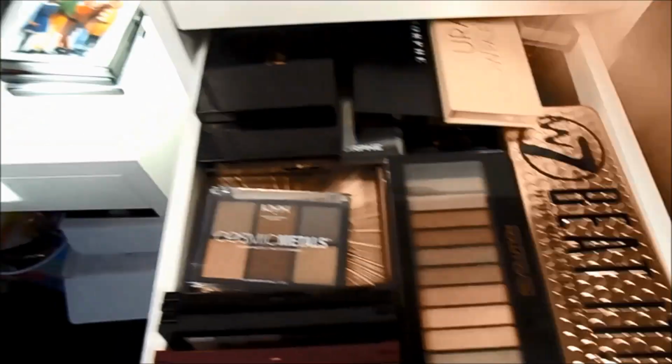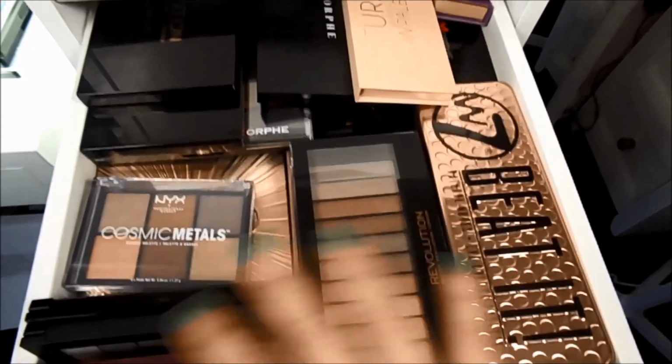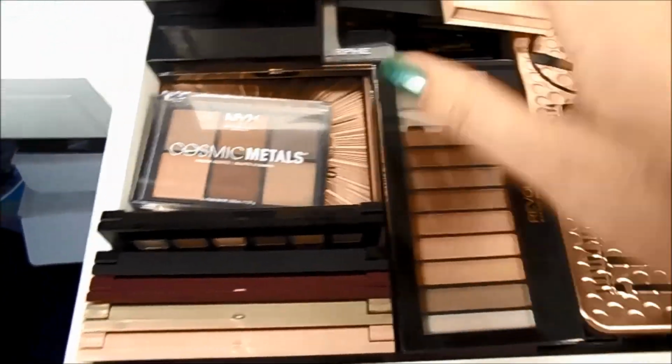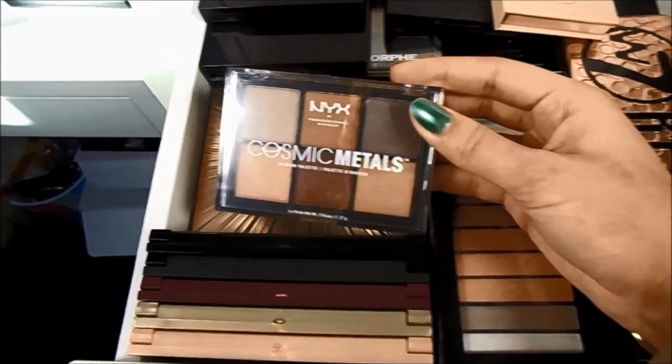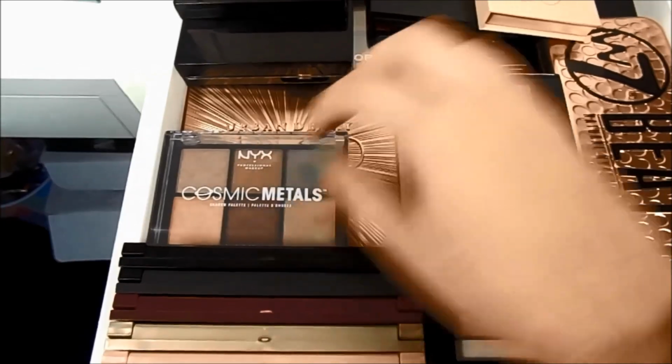I do actually plan on getting proper acrylic storage, by the way, so there's a little bit more organisation for everything, so things are stood up more like this and not having to get everything out in order to see what I've got. But I have got this NYX eyeshadow palette which I got for Christmas, which I may use in a first impressions.